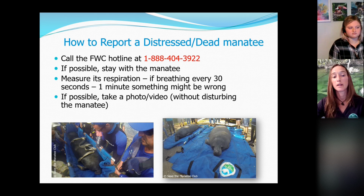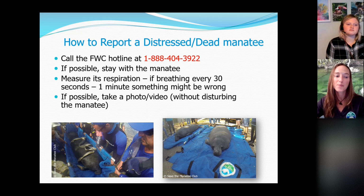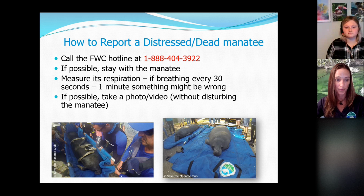So you can always call them and they will get you in touch with a biologist who can then assess the situation. If possible, try to stay with the manatee. That's sometimes easier said than done, because obviously manatees can swim away, but it's important to try to keep an eye on the manatee until the rescue crew can arrive. Like I said earlier, measuring its respiration is a really good thing to do, especially while you're waiting for a rescue crew to arrive. That's something they're definitely going to be asking you for.